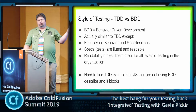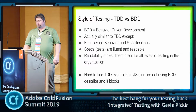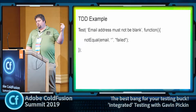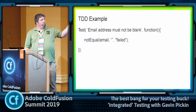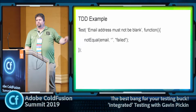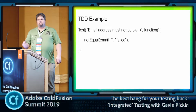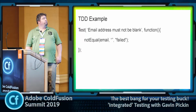And just as a side note, when you're looking at JavaScript, there's not many TDD examples. Everything is BDD, and it's all described in blocks. So here's a TDD example. Test: an email address must not be blank, and then the assertion is email is not equal to nothing, failed. So what's that test doing? Can anyone tell me? Yep. Testing that the email string is not equal to a blank string. Yep, so it's testing that the email variable is not an empty string, basically.